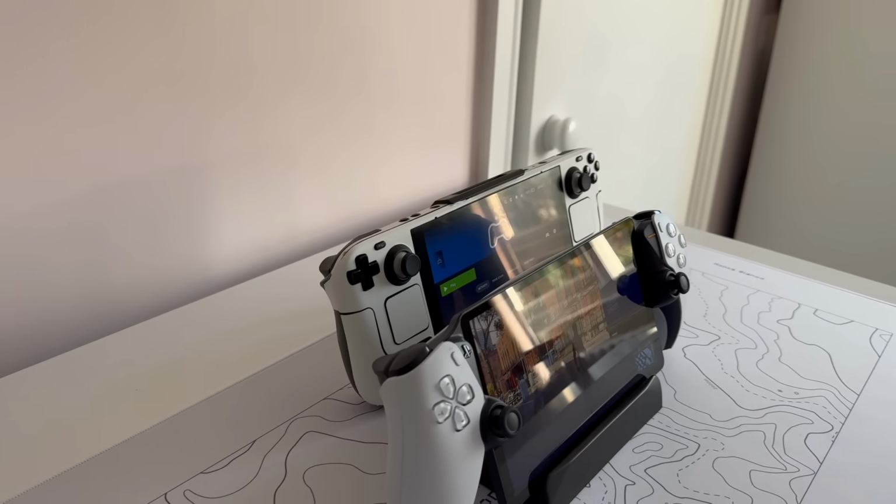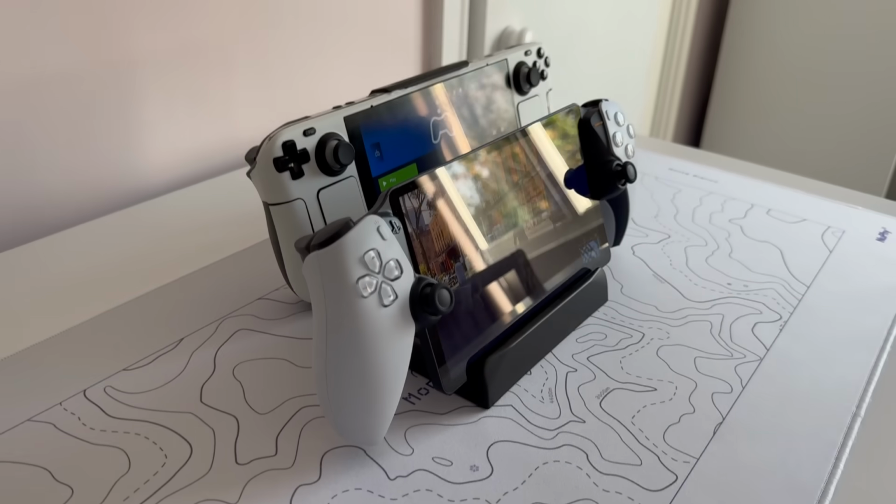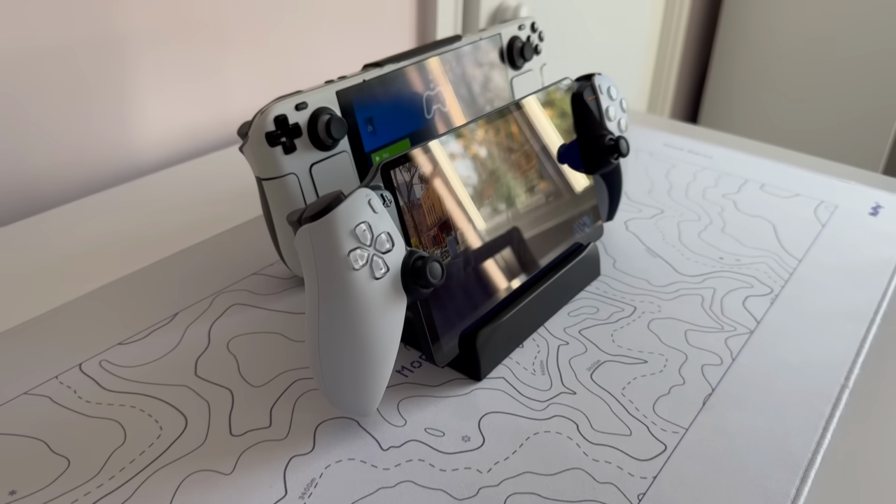The screen is, however, quite reflective. You can see compared to my Steam Deck, which does have that nano texture glass on it, that it is picking up a lot more reflections, but if you're just holding the PlayStation Portal in front of you and playing it around the house, that's not the biggest problem.